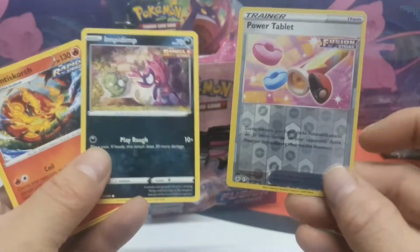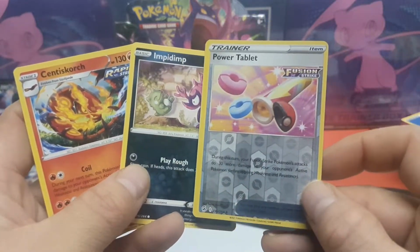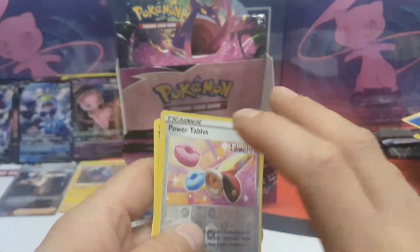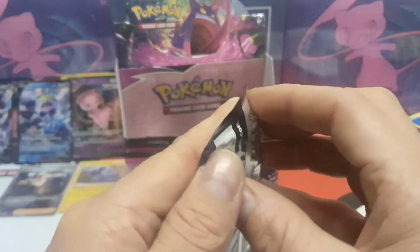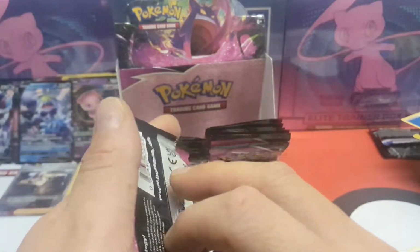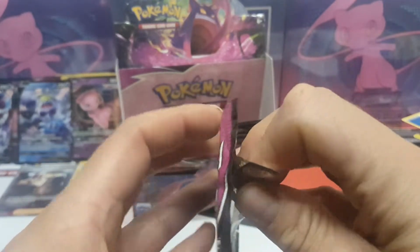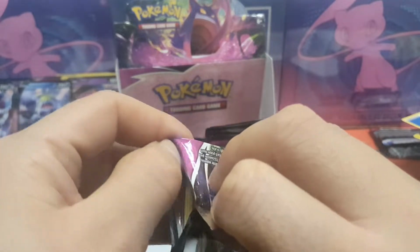So who was it? Senescorch is the rare, which is cool artwork. Mm. And then we got Power Tablet as the reverse. So it's kind of cool. Didn't realize I missed one. This will be my last pack, I think. I'm getting nothing. This is rubbish. You rigged the box, Kane. I must have. Somehow you got all the good stuff.